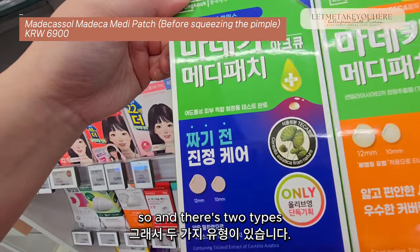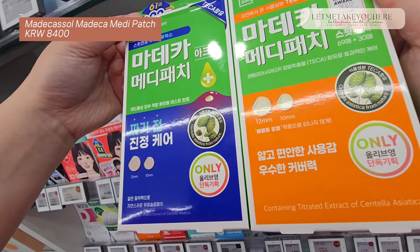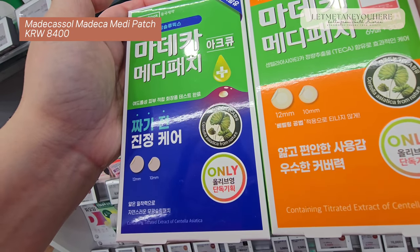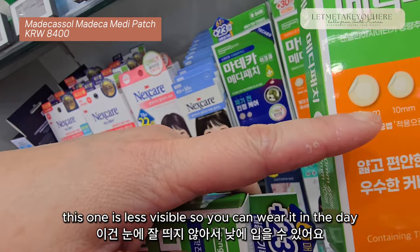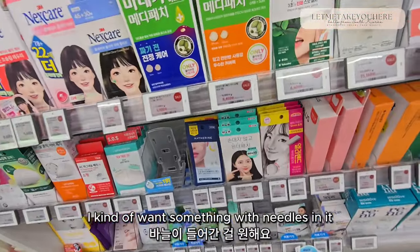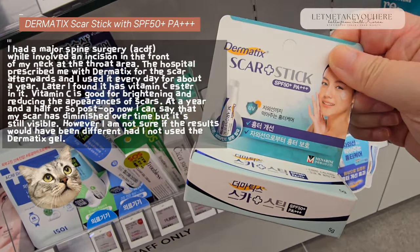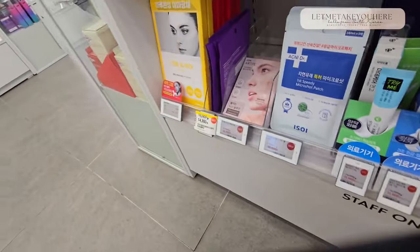And there's two types. What's the difference? This says Accu and this is Spot. This one is less visible, so you can wear it in the day. But I kind of want something with needles in it. Oh, this one I used for after surgery. I think it was pretty good, but I still have a scar, so I'm not sure. Oh, there's eyes away.